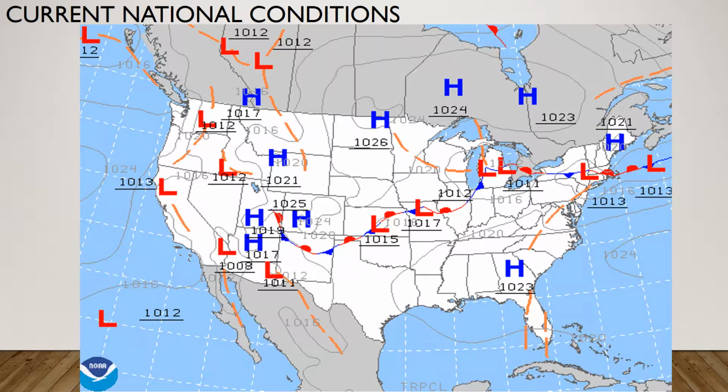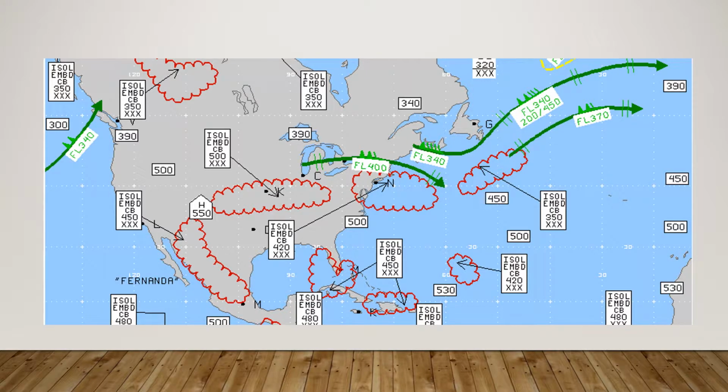Okay. Moving on to the high level significant prognostic chart. Looks like there are a few areas of isolated embedded thunderstorms at 45,000, 42,000, and 35,000 feet MSL. The first area looks like it covers the southern part of Arizona and New Mexico. Then the next area looks to be over the central United States, so about Kansas, Missouri, Illinois, and possibly a few others. The last area is off the east coast and is over many of the northeastern coastal states.